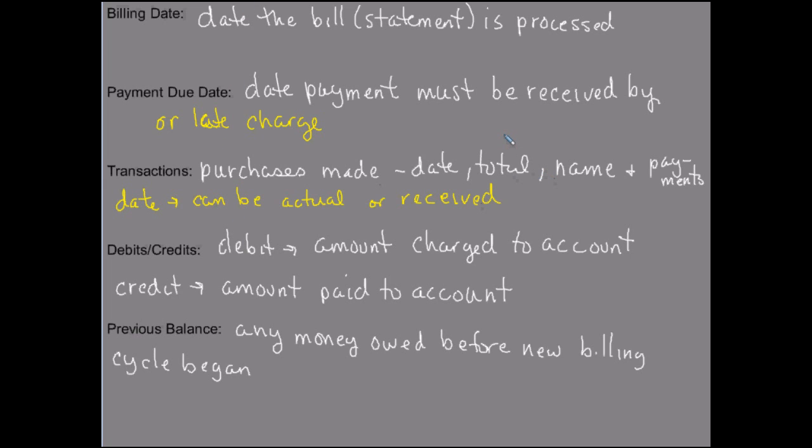They don't list an itemized total. So if you go to, say, Target and you buy 22 different things and you spend $114, it'll say the date, it'll say Target, it'll say $114, but it doesn't list the items that you bought. Okay.